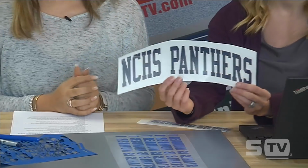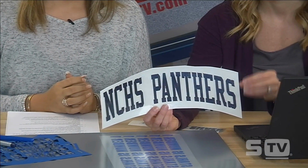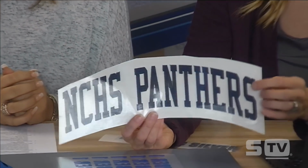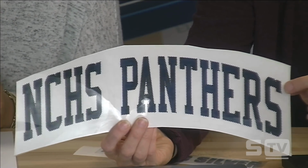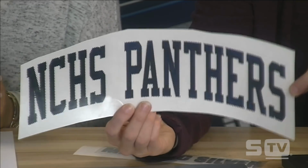So sim stitch is a product that we sell that's actually a twill material that is heat pressed. So rather than having to sew, this gives you kind of a simulated stitch look. So you're looking at it close up here. You can see it looks just like it's been sewn, but it's just a heat press product. So if you want to offer a sewn twill look with just your heat press, sim stitch is the way to go.